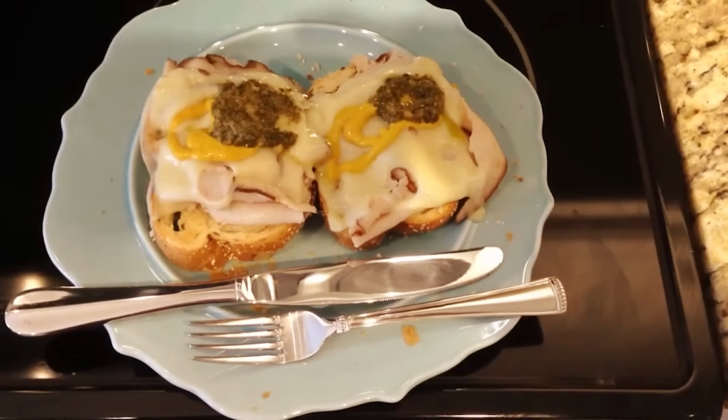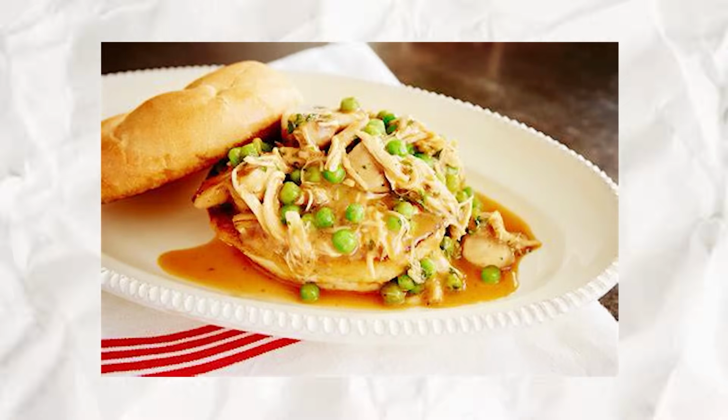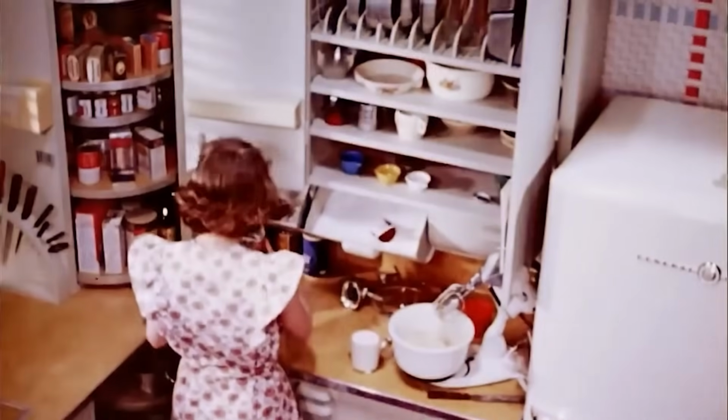For many families, it was a quick way to recreate the warmth of a Sunday roast without spending hours in the kitchen. The open-faced turkey sandwich is a perfect example of how simplicity and flavor met in the American home kitchen of the mid-20th century.